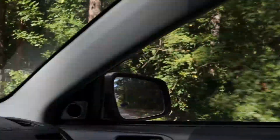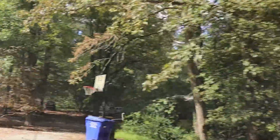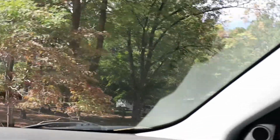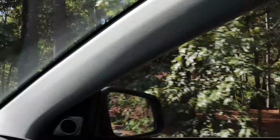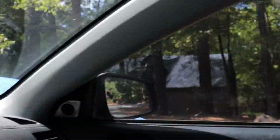When looking for distressed properties, you want to go through an established neighborhood, not something that's brand new or new construction. You want a seasoned neighborhood. Okay, now pulling up to this property right here, I'm gonna give you some examples of what we're looking for.